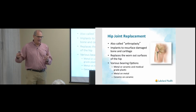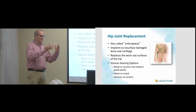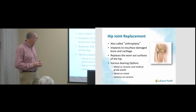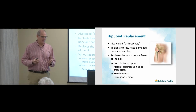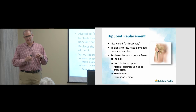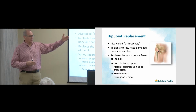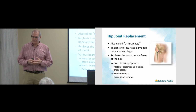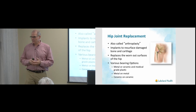There are various options that we look at with replacements, and you look at any newspaper from any big city and you'll see something from a lawyer saying there's a recall on such and such implant, and the metal on metal implants, and everybody's nodding because everybody's heard it. So there's metal or ceramic on a medical grade plastic, an ultra high molecular weight polyethylene, and this plastic is irradiated and cross-linked. It's a harder surface. It has really developed over several years. And we put a metal or ceramic against that piece of plastic. That is the traditional mainstay in joint replacement, in hip replacement.